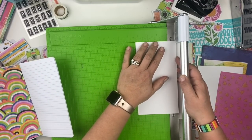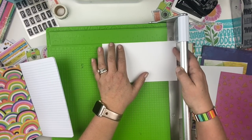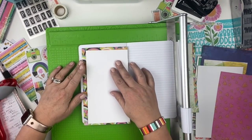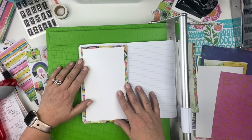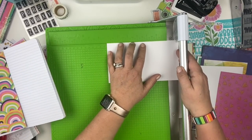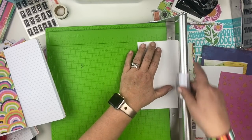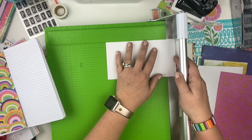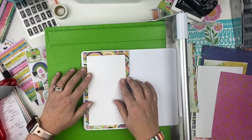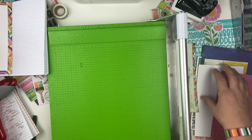So 4 1/4, I've gone down 3/4. That was my issue there. This one needed to go down 3/4. So that was 8.25. Now it is even all the way around. But I feel like we might just need a little bit more. So I'm going to take 1/4 inch again off of the top and one of the sides. And that way, that is now at 4 by 7 1/4. All right, see what a difference. I see so much more of that pattern now. So that's what I'm going to do. 4 by 7 1/4.